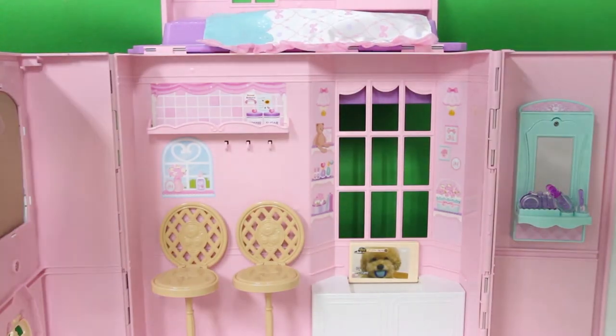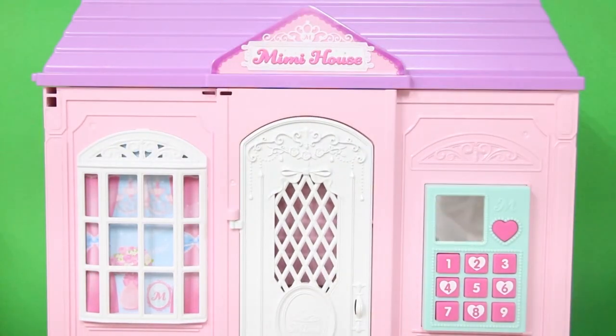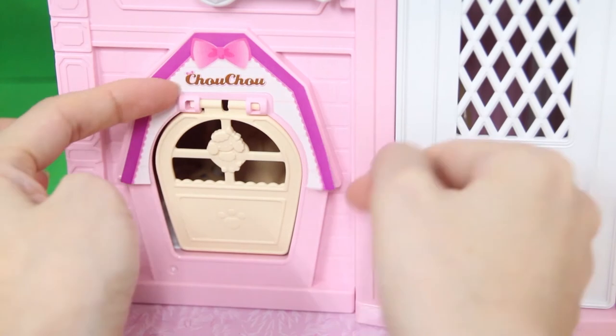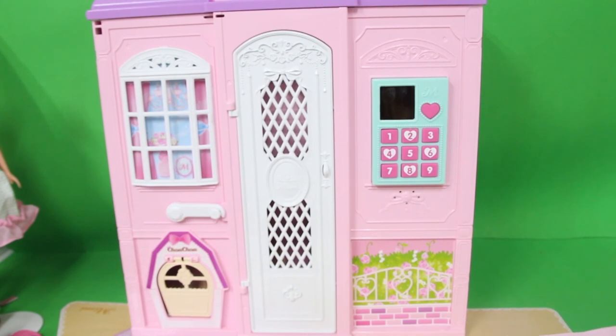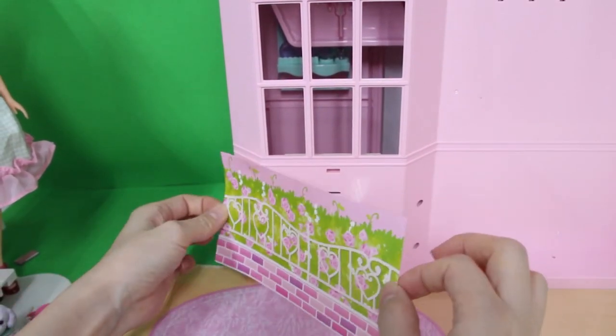Alright, I think I'm done with the interior. It's now time to finish the exterior. Mimi's house! And Shushu's. A lovely garden sticker can go here. On the back, more garden stickers around the house.